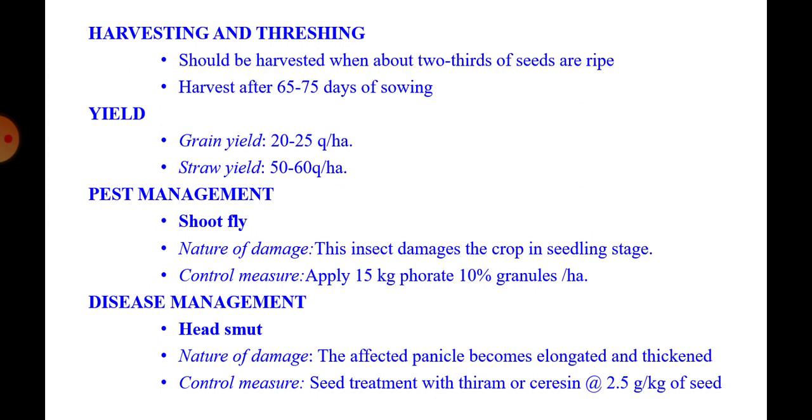As far as pest management is concerned, shoot fly is the common pest observed in Proso millet. Shoot fly damages the crop in seedling stage, and to control this shoot fly, apply 15 kg phorate 10% granules per hectare. Disease management: head smut is one of the diseases commonly observed in Proso millet. Affected panicles become elongated and thickened. To control this head smut, seeds should be treated with thiram or sericin at the rate of 2.5 gram per kg of the seed.